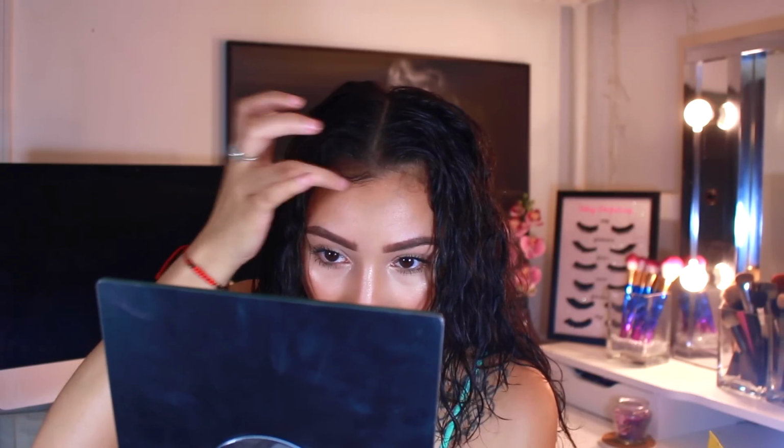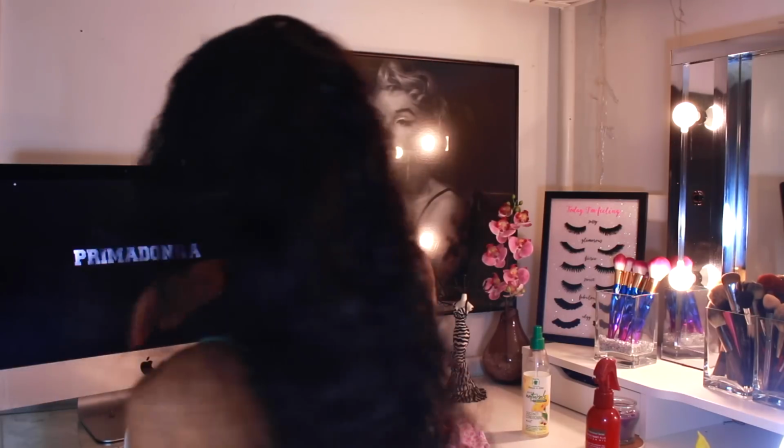All I do is just take some conditioning mist, which is kind of like an oil. You can take an oil because this product is very oily, and this is what I put more on my natural hair, just so that way when the hair does dry, it doesn't dry super frizzy, and it just blends really well.